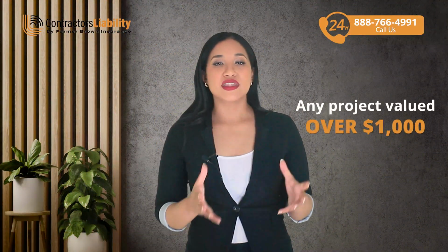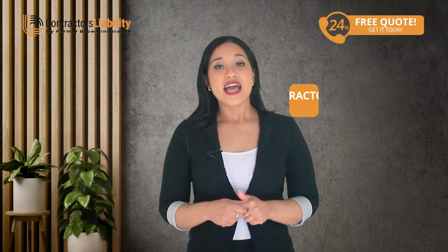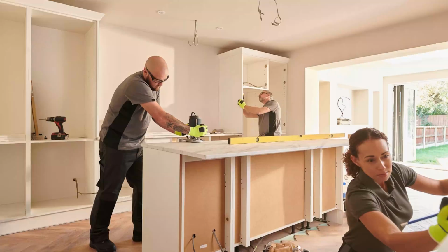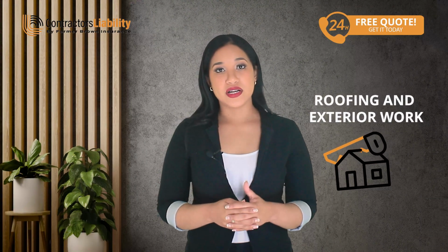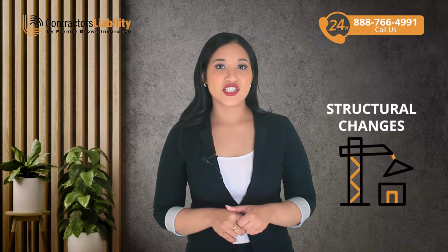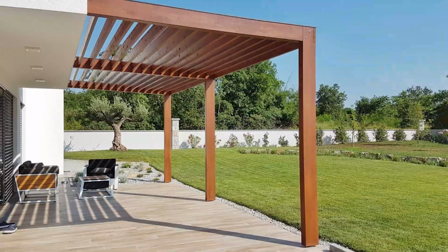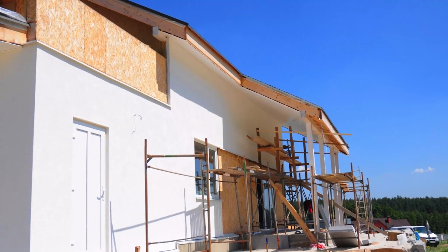Any projects valued over $1,000 require a dwelling contractor's qualifier license. This includes a variety of work, such as residential remodeling for major renovations like kitchen, bathroom, or room additions. Roofing and exterior work, such as replacing roofs, installing siding, or painting. Structural changes, such as adding walls or building structures like decks or gazebos. And commercial projects, large-scale renovations, or tenant improvements.